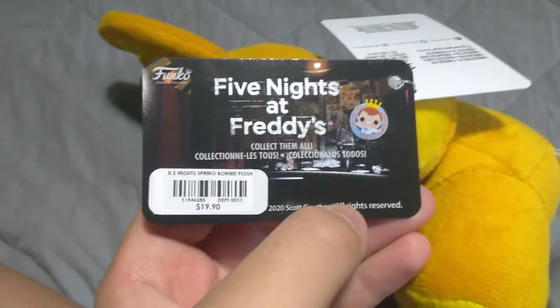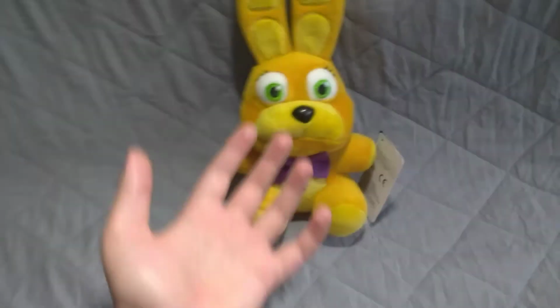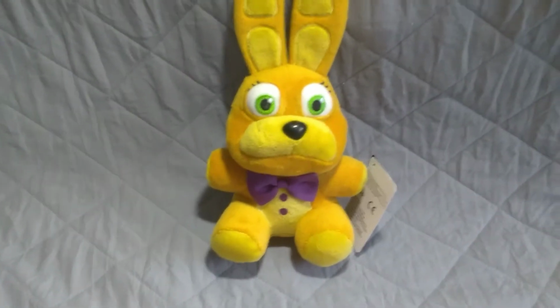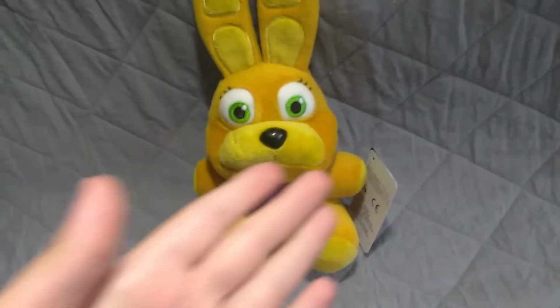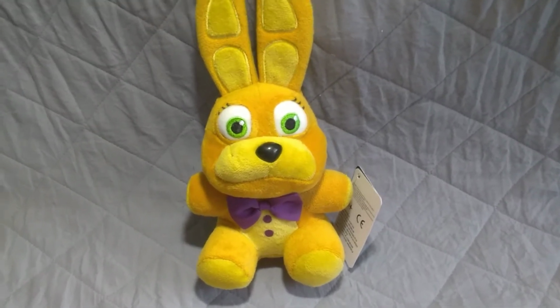Here's the tag, and on the other side. It doesn't make sense to me because they keep getting more expensive, because originally, all the other ones, which are all up there, were only like $10 to $12, but he's 20, and I think so is Candy Cadet, so they're just getting more expensive, the exclusives, which is kind of dumb, but alright, let's get into the review.